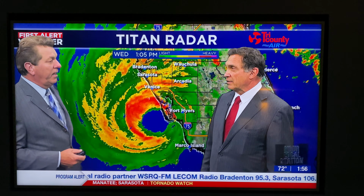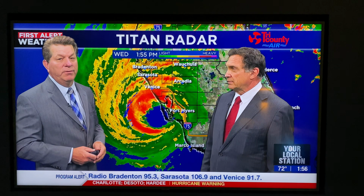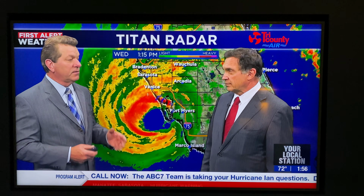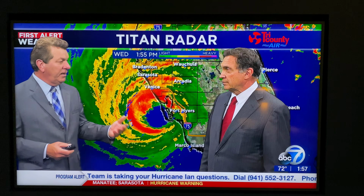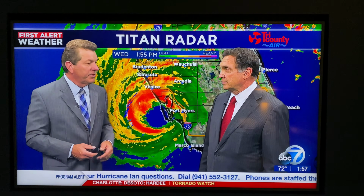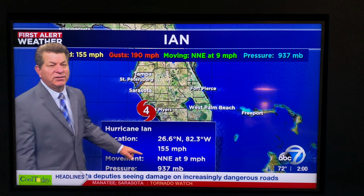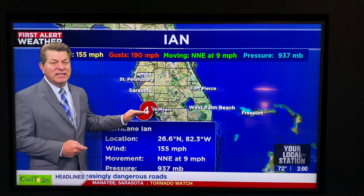History making. Yeah, it is, and unfortunately for people in Venice right now, as well as into Englewood, Rotonda, Northport, you're getting the eye wall. That's the strongest part of the winds right now. As you showed earlier, those winds are up to 80 miles an hour, 90 miles an hour right now, and could have higher gusts inside there. So 9 o'clock, look at that pressure, 937. Winds just a couple of miles away from being a Category 5. We don't expect this to get any stronger.